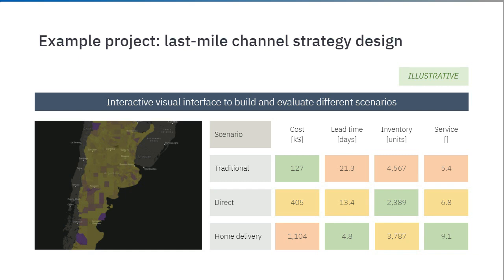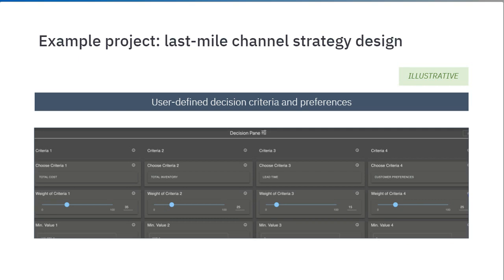My home delivery is the best in terms of service level. And so the question is, well, how do I actually decide now which should be the preferred option? And so to help them with that decision, what we did is we incorporated this interactive way of defining the criteria in the application that we have developed for them.